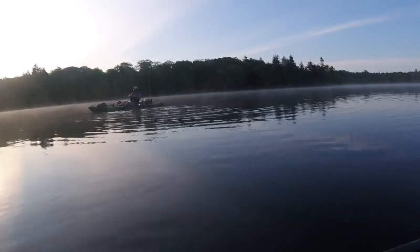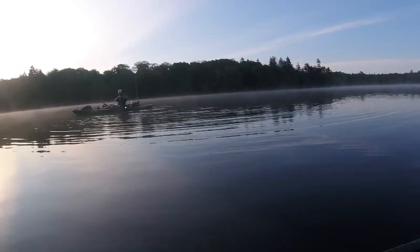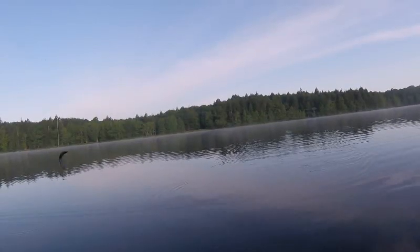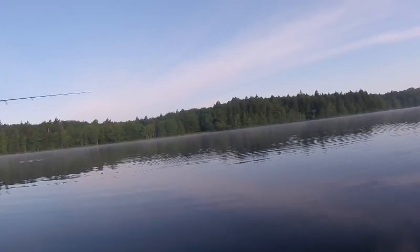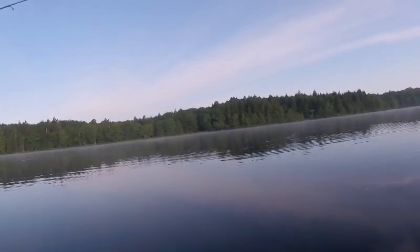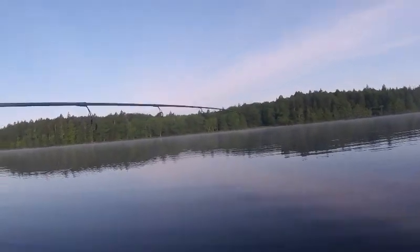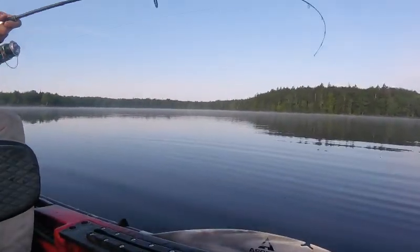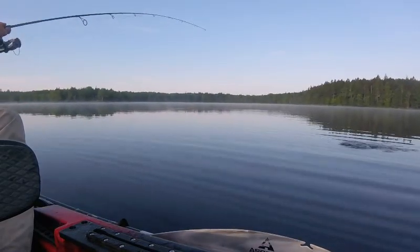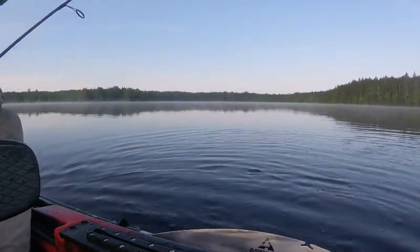I'm having pickups and drops like crazy. Maybe those are pickerel. I'll take them all day long. Yeah. Absolutely. Might have to throw a Senko back at that fella. See some weed beds out there. Oh yeah, right at the boat. You had to throw my Senko a mile out there.